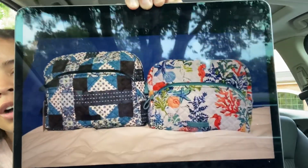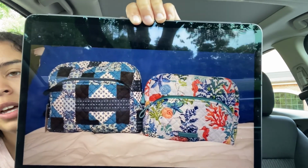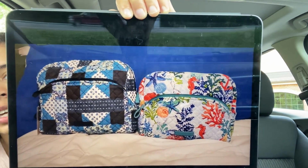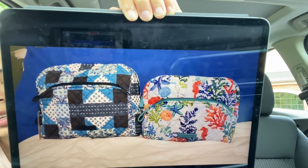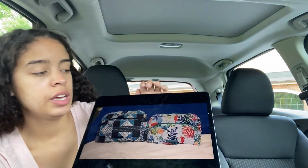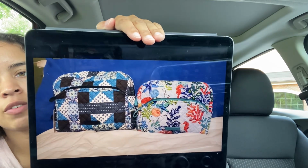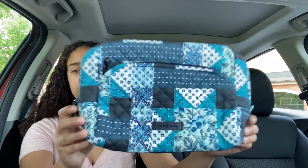So I was sent this photo. And I apologize, I don't know who originally posted this photo, but this is a photo of the Cloud Vine Patchwork Large Cosmetic next to the Sure Thing Large Cosmetic. And you can see that it is significantly larger than the Sure Thing one. So I found that was really interesting. And I actually have the Sure Thing Large Cosmetic. I don't have it with me, so I can't do like a live on video comparison. But I just think that's really interesting how they made this one a lot larger, which I think is great.